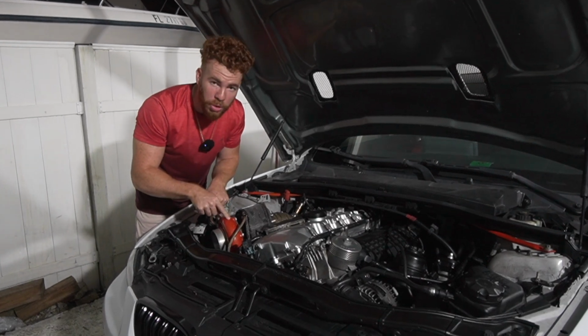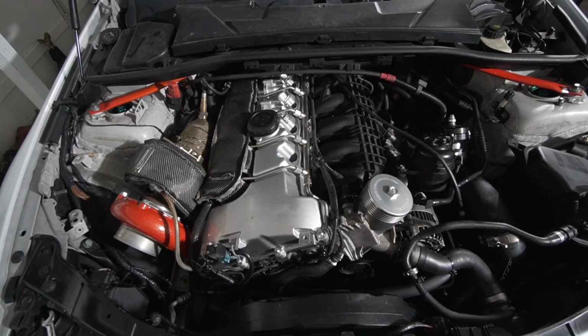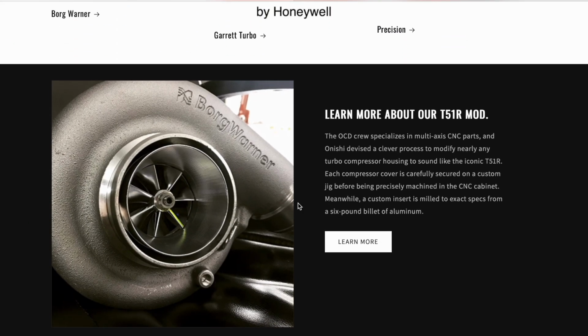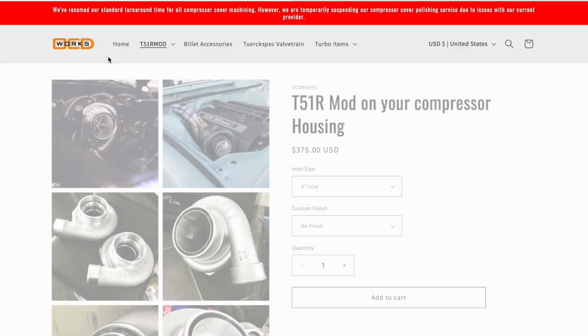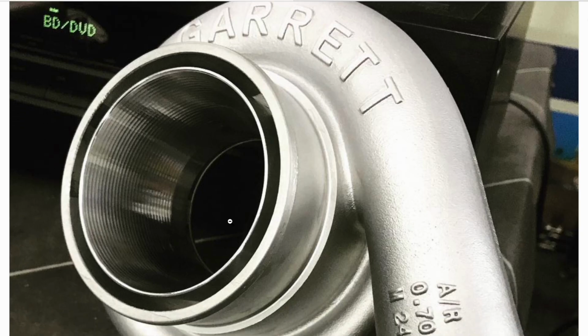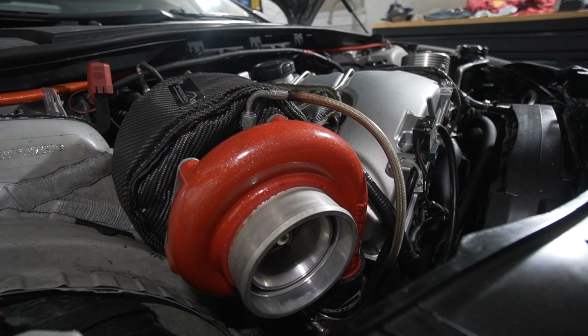Step 1 to making this car the greatest sounding BMW of all time is to take out this turbo and make it sound even crazier. Now you may be wondering, what does he mean by that? Let me tell you. We're shipping out the turbo to a company called T51R so they can do the T51R mod, and hopefully the turbo is gonna sound something like this. Something like that. Probably better actually.